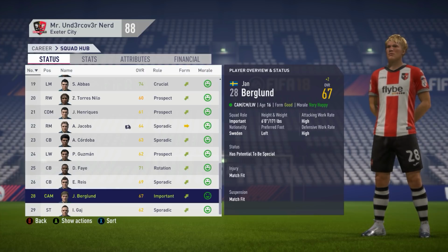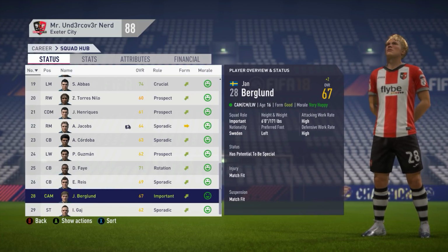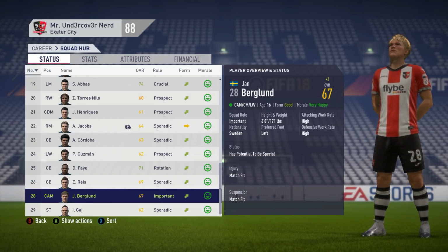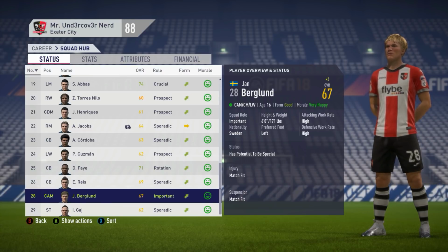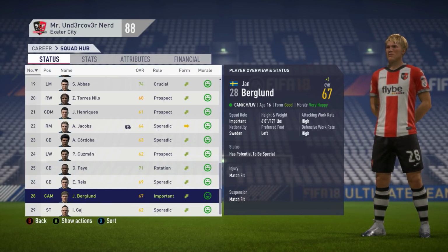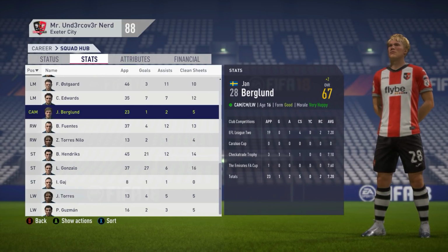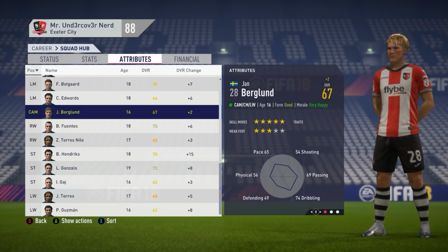So now we're looking at the lad from Sweden, Jan Berglund, and we got him kind of early on into the season. He was a very, very good signing. I had very, very high hopes for him, to be honest. He ended up finishing on a 67, so only a +2. But like I said, we got him kind of early-ish, not too early. He ended up playing 23 games and had a pretty respectable rating of 7.2 over those 23 games.